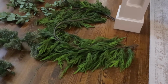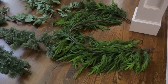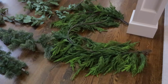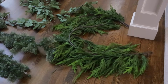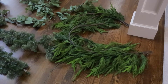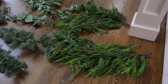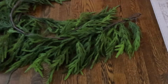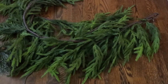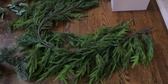These right here, I know everybody pushes Afloral, who is an influencer, you know, whether it's YouTube, Instagram, TikTok, whatever. I have a really hard time paying that kind of money for garland. Like I don't care how good it is or where it came from. I just have a really hard time paying that. So I got the dupe from Kirkland's, and I mean it literally looks the same as all of the Afloral ones that everybody is showing online. So just a little bit of a money saver there.